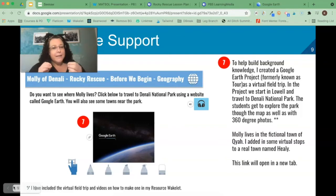And Molly lives in a fictional town called Kaya, so I can't show them Kaya, so I actually added some virtual stops into a real town named Healy. When the kids click on this, it's going to open in a new tab. I've also included directions on how to make these and an actual link to this one in my Wakelet, so make sure you grab that at the end.